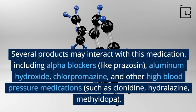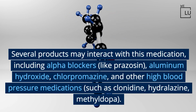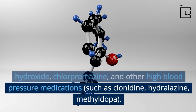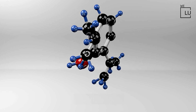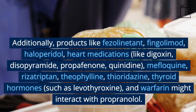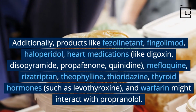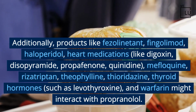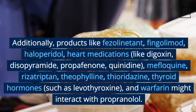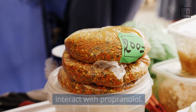Several products may interact with this medication, including alpha blockers, like prazosin, aluminum hydroxide, chlorpromazine, and other high blood pressure medications, such as clonidine, hydralazine, methyldopa. Additionally, products like fezolinetant, fingolimod, haloperidol, heart medications, like digoxin, disopyramide, propafenone, quinidine, mefloquine, rizatriptan, theophylline, thioridazine, thyroid hormones, such as levothyroxine, and warfarin might interact with propranolol.